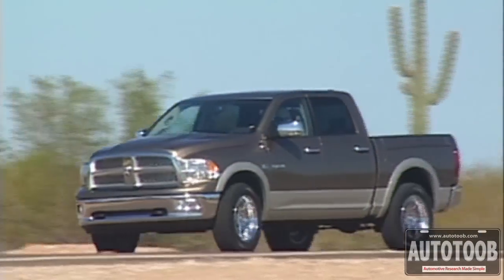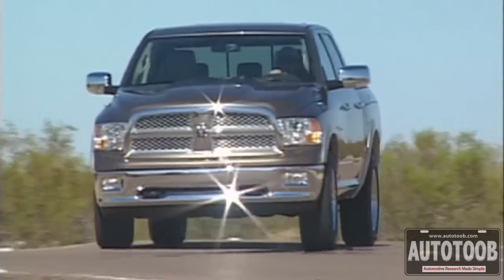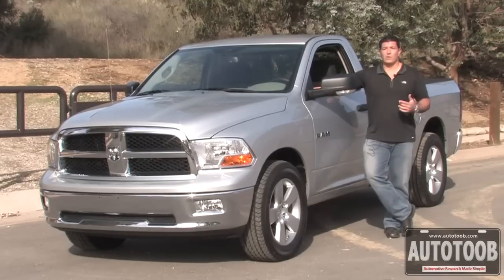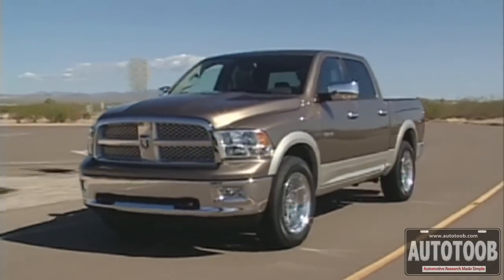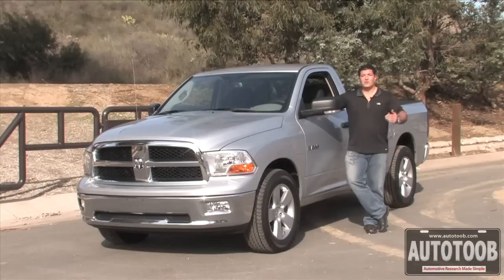For starters, it's the first full-size pickup truck to use coil springs for its rear suspension instead of leaf springs. Now, you might ask, well, what's the big deal about that? Well, here's the big deal. If you use your truck the way I use my truck and the way 95% of Americans use their trucks, it's going to be on the road a lot. You're not going to be doing a lot of off-roading and towing and hauling. And if you are doing those things, you're probably getting a 2500 or 3500, not a 1500. So for all those other times, that makes for a really smooth suspension, and it rides much more like a car than a truck.